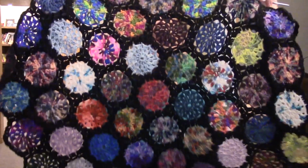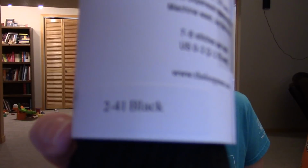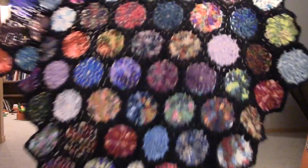The blanket itself is the Juggling Hexes pattern by Wendy Harbaugh. I'm using all Socks That Rock medium and lightweight scraps, and then the black is the Loopy You Solid series, which is no longer in existence, to my knowledge, or at least not this iteration of it. I have plenty, I hope, to finish the blanket. I think I've got about six more skeins of the black that I haven't touched. I'm on one and part of a second, and I'm getting better at conserving what I'm doing.